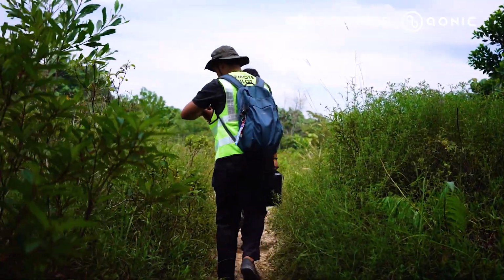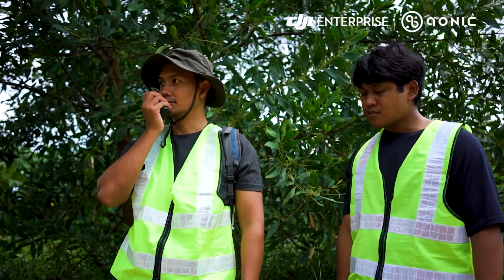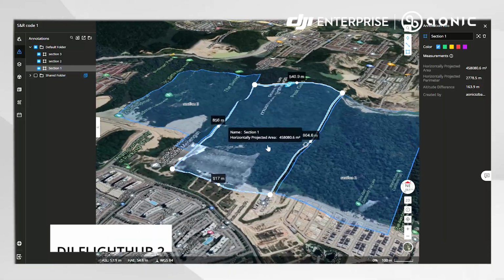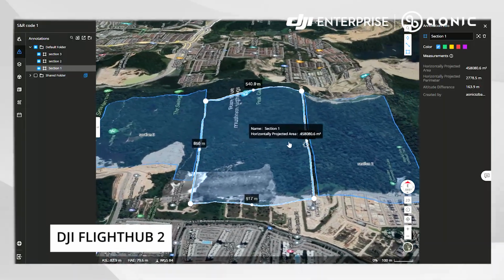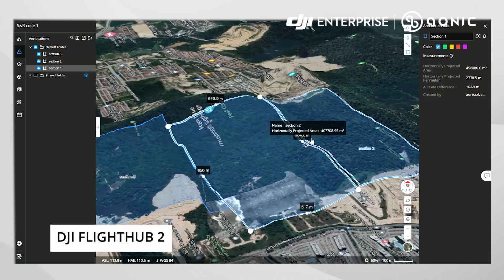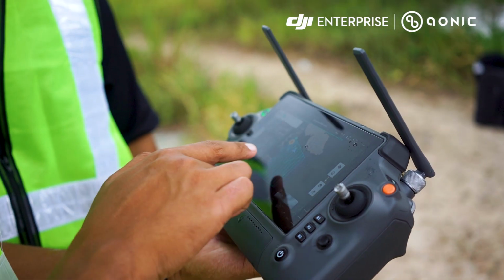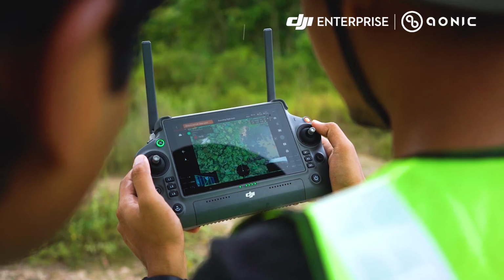In the midst of a SAR operation, communication is key. On top of that, we have the DJI Fly Hub 2, which is basically software as a command center. So any personnel from the office and on the site can communicate together to make sure they are synchronized in terms of the information they receive and the current situation on the sites.